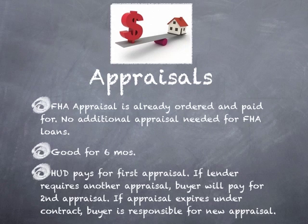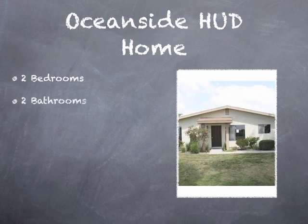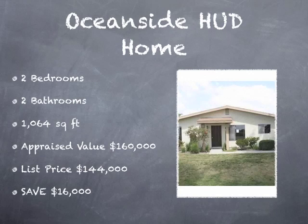the first appraisal. If the lender requires another appraisal for any reason, if they want to send their own appraiser out, or if the buyer requires a more updated, more recent appraisal, then the buyer would be responsible for the second appraisal. But the first appraisal is a valid FHA appraisal, and it can save the buyer the cost of the appraisal. Appraisals can run up to about $450 or so, sometimes more depending on the property, and this is a substantial amount that an FHA buyer can save.